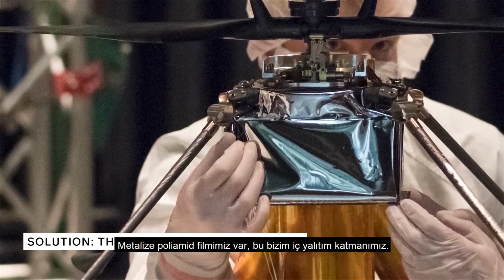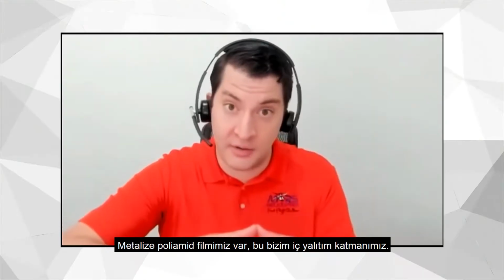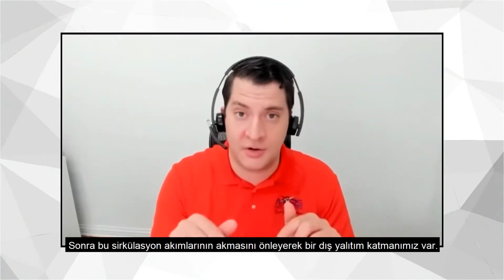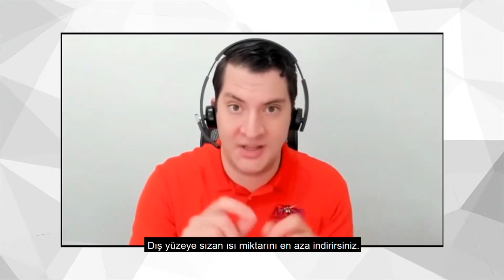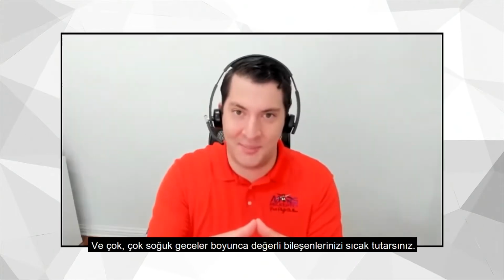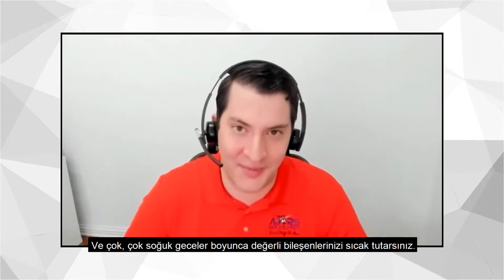We have our metallized polyamide film. That's our inner insulation layer, and then we have an outer insulation layer. By preventing those circulation currents from flowing, you minimize how much heat winds up leaking out to the outside surface, and you keep your precious components warm throughout the very, very cold nights.